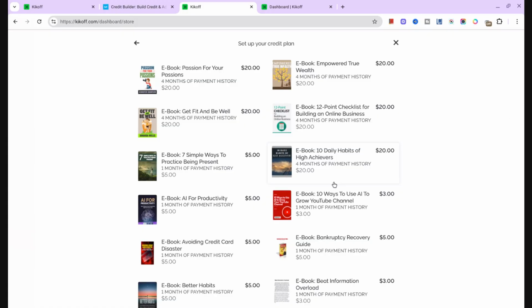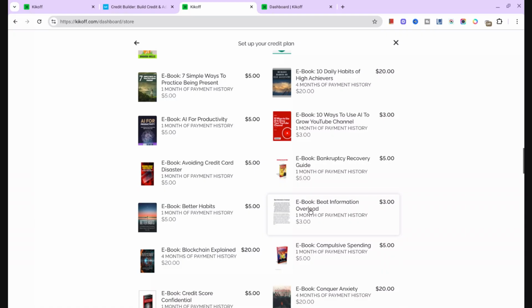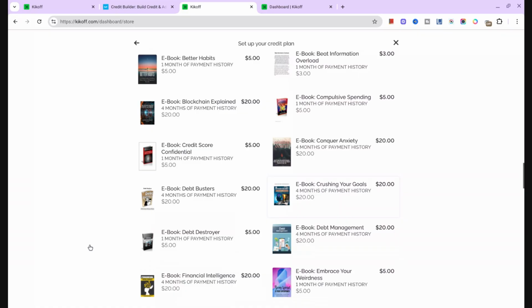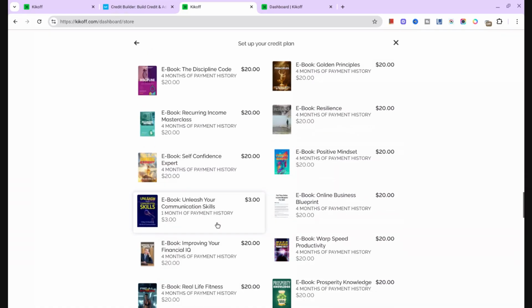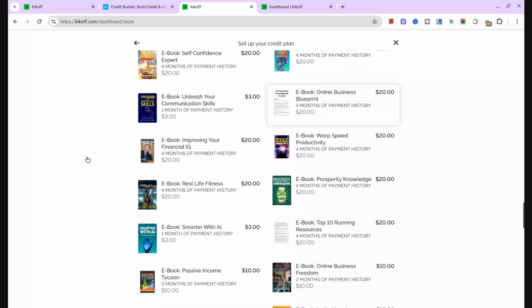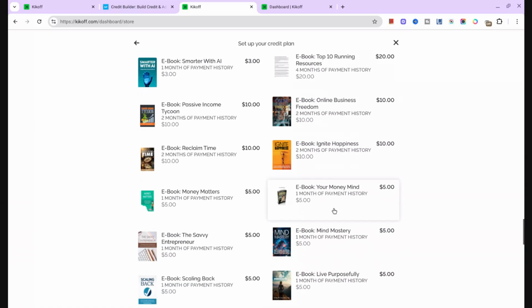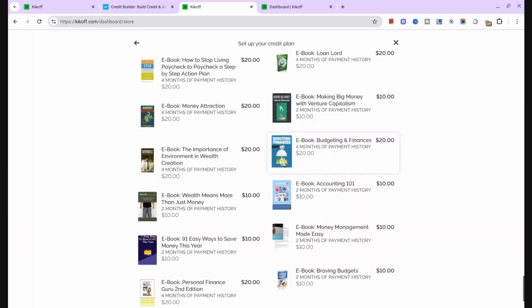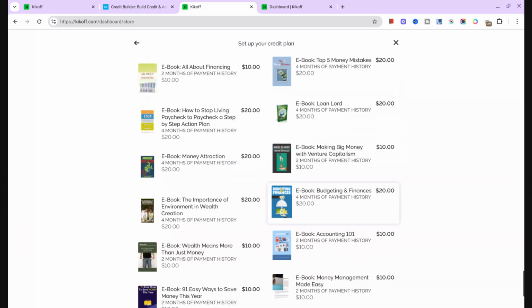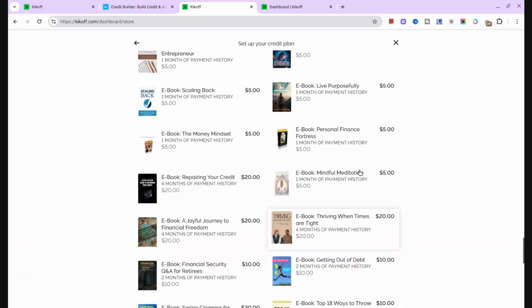So I would suggest get this $3 one right here, and then they have this ebook, Beat Information Overload, for $3. That's two of them that you can do. And I would say do the four that they have on here. Another one, Unleash Your Communication Skills, for $3. So now you're at $9 that you're going to have on your account, basically, because I got a $500 credit and you guys will have a $750 credit.